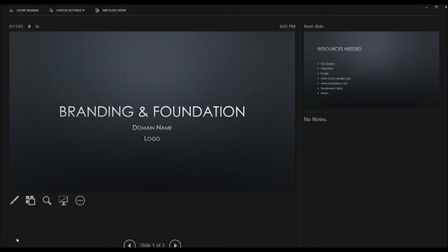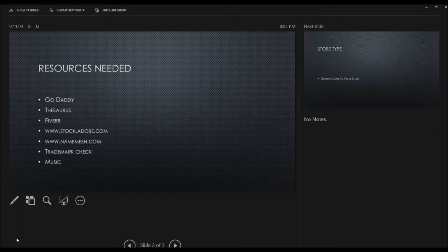Okay, so the resources that we're going to use: we're going to use GoDaddy to select the domain name and do research. We're going to use a thesaurus to also do research with our domain name. We're going to use Fiverr to create a logo and find someone that can do it at a good price and do a good job for your logo.